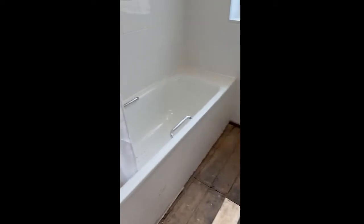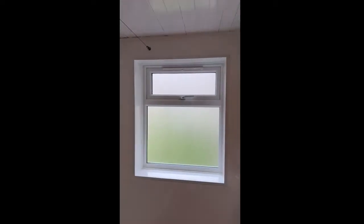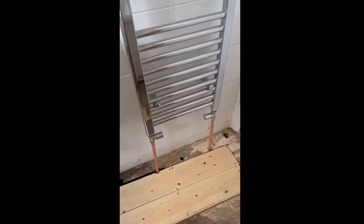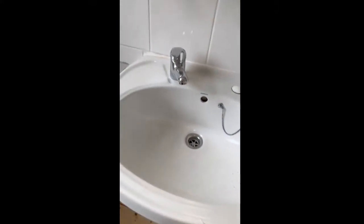In here, into the bathroom, new window, locks, trickle vent. We're painting this ceiling. I'm going to change this little hook here, because you can see, I don't know if you can, that's rusty. That basically just keeps the pull cord out of the way of the door. So it is an important little hook. New feeds to the rad, new floorboards in. We're going to lose the blind because you just don't need one with opaque glass.